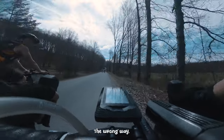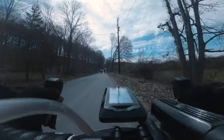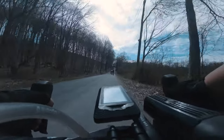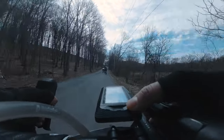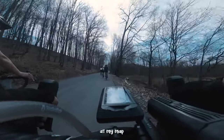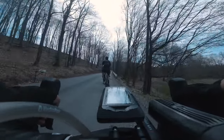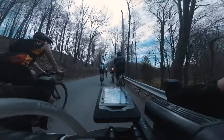Almost took us the wrong way. Was that the family ride? Or? Yeah, no, I think that's the aid station. Yeah, I was wondering if you meant to go that way. No, I didn't. I was like, maybe she totally missed it. She just came for a little part. No. I looked at my map. I'm like, oh crap! It's supposed to be the other way. That was a little adrenaline, though, right? Yeah.